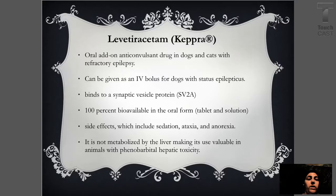And then we have Keppra. This is also an oral add-on. It is 100% bioavailable, and it is not metabolized by the liver, which makes this a more valuable drug to use if an animal has hepatic toxicity. So that is what we need to talk about for anticonvulsants.